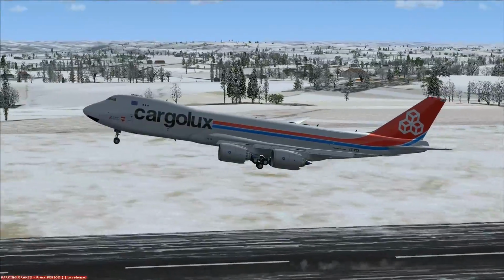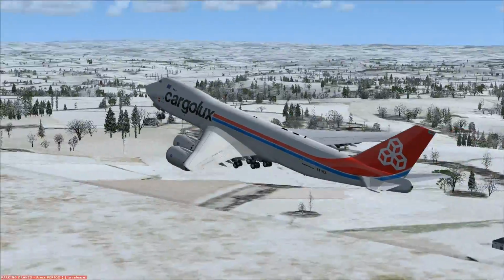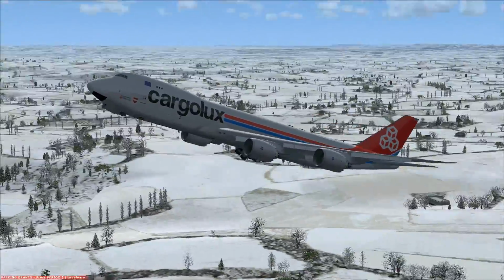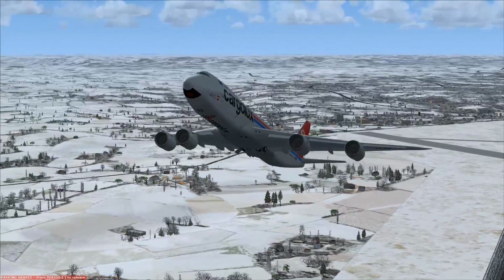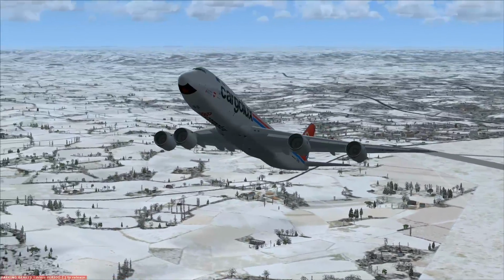All right, we're going to go ahead and retract flaps. Gears go up. There we go. Very nice. Very nice. And then doors. Yay, doors.